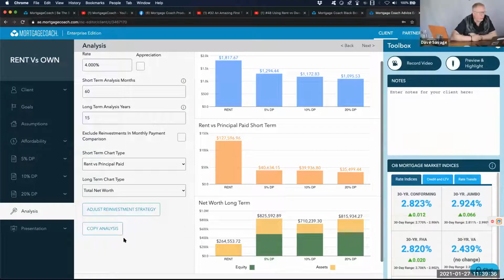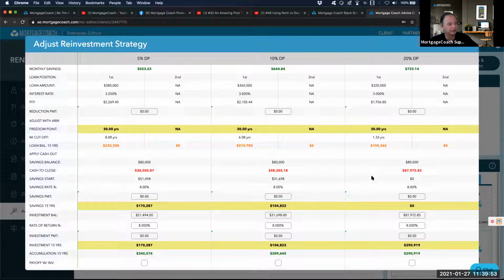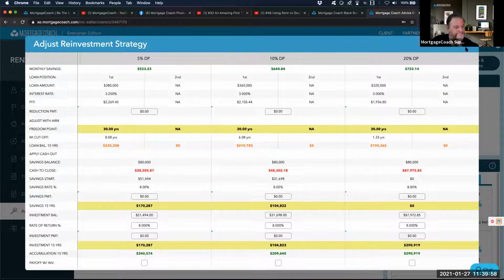Hey, Brian, let's go back into it. Go to the Reinvestment Strategy tab. I want to just look at that. So the amount of money we left in there for the rental doesn't show up here, right? Like we don't see that anywhere. No. Okay. And now what about, so you have a reinvestment of how much for each?